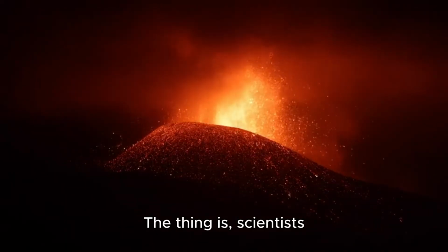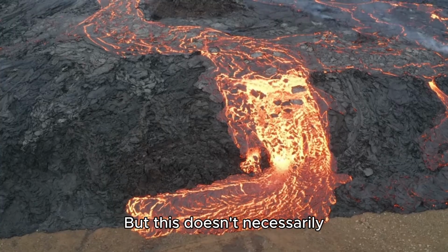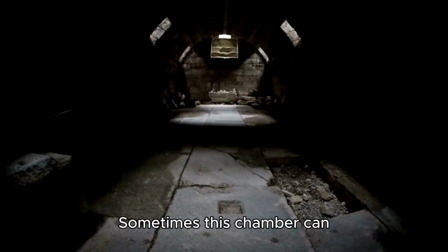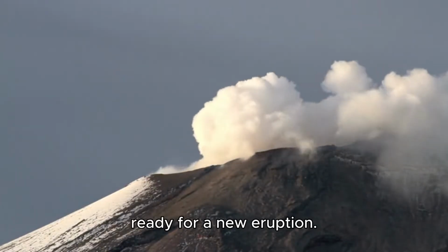This was not expected. The thing is, scientists know that all active volcanoes have a magma chamber under their surface. But this doesn't necessarily mean that it's full of lava. Sometimes this chamber can remain empty for many years. However, it was clear that now the volcano is getting ready for a new eruption.